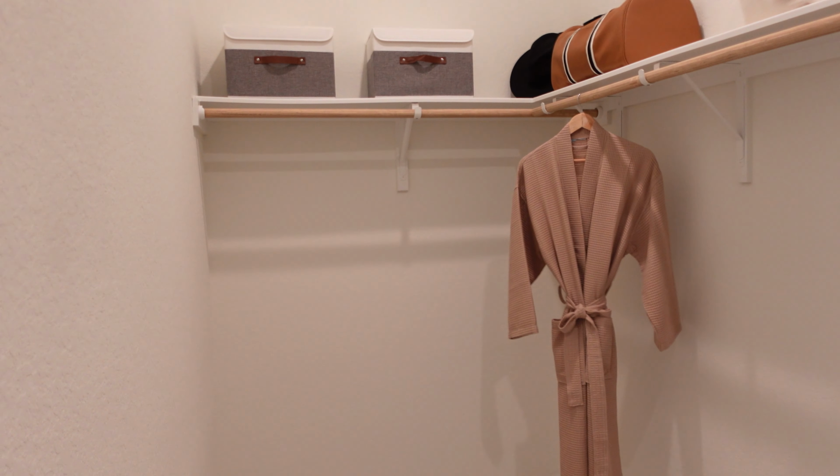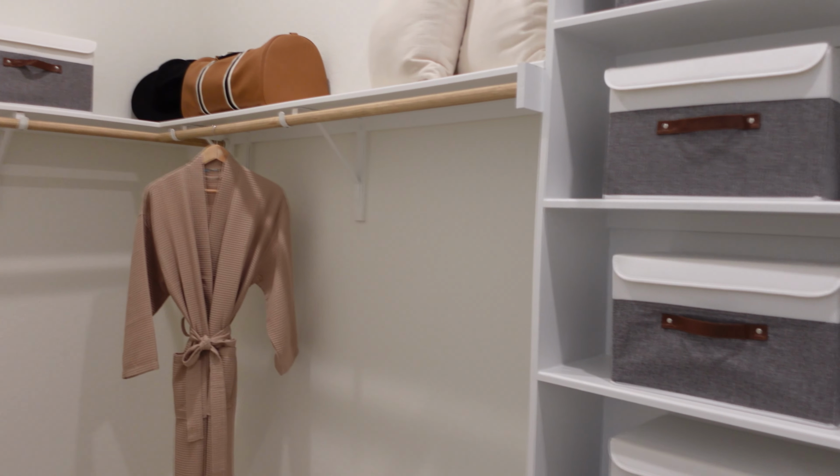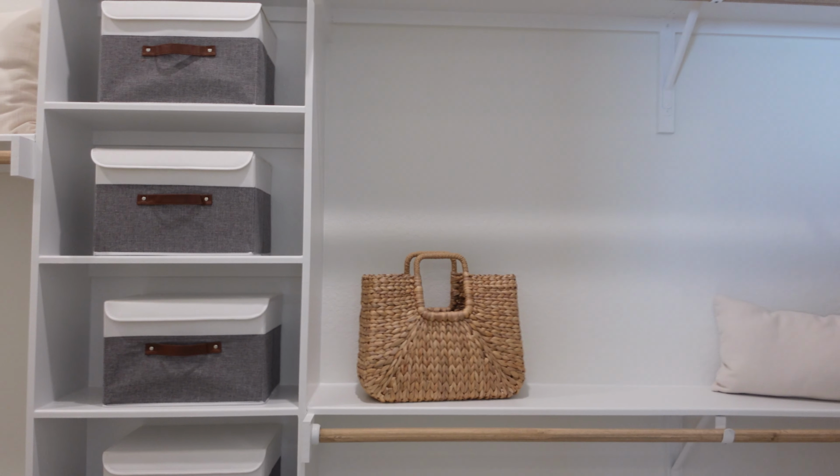Oh, a decent sized closet. Not huge, not too small.